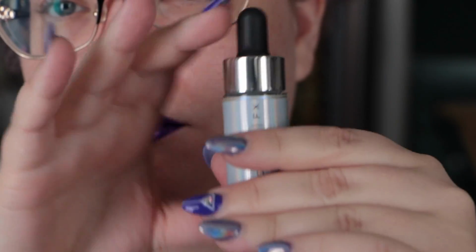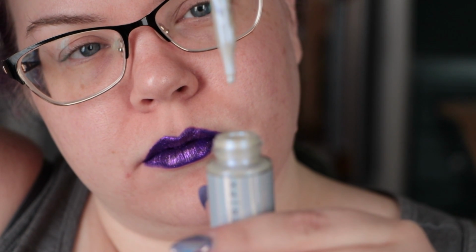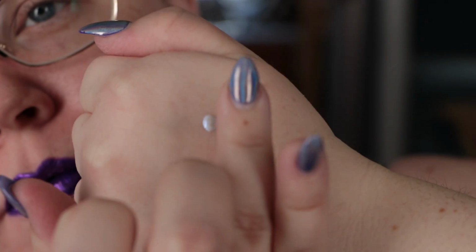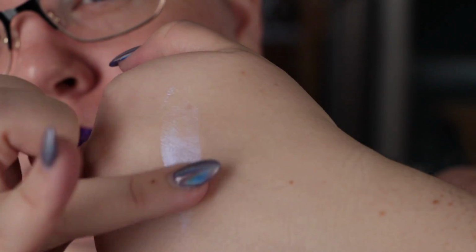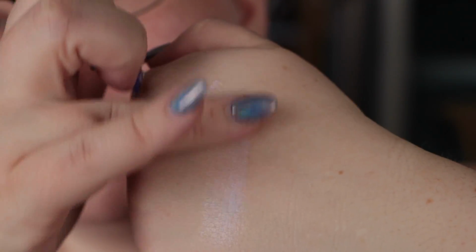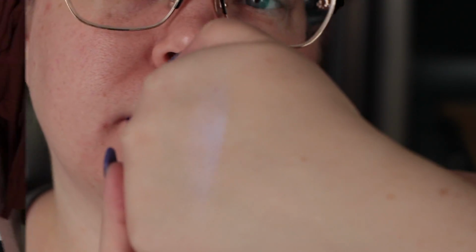And this is actually something I have to blame my friend Gabrielle for, because she picked up the Cover FX Custom Enhancer Drops in Halo, which is a sort of holographic color. It has this violet blue shift to it. It is phenomenally beautiful. She had already picked this up and was in love with it, obsessed with it. She kept talking about it, so I was like, you know what? I need it.